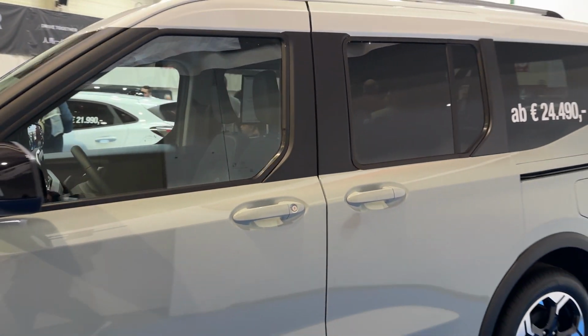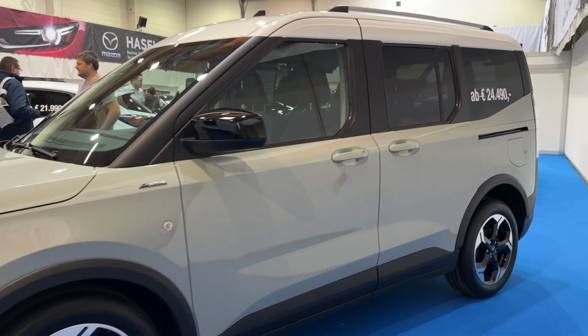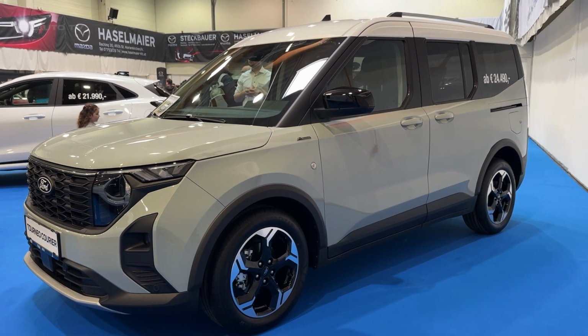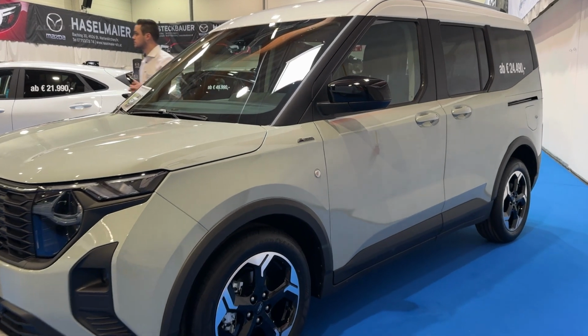The 1-liter EcoBoost engine delivers 123 horsepower, which doesn't sound like much on paper, but feels surprisingly peppy in real-world driving. Ford claims 0 to 60 in about 13 seconds, but our testing suggests it's closer to 10.8 seconds. Not bad at all for this type of vehicle.